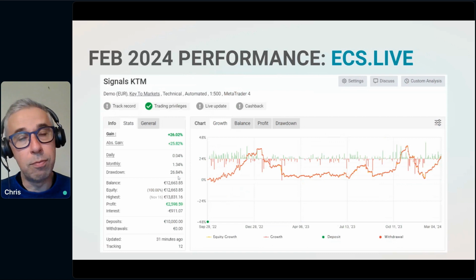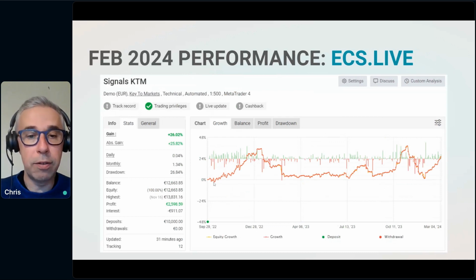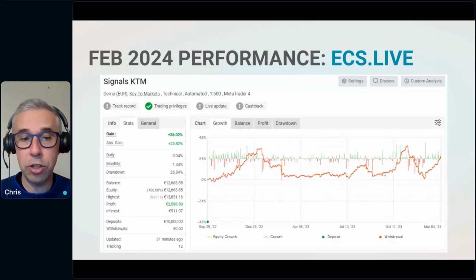ECS Live, more volatile, makes it a little bit less interesting at the moment, of course. It's making a good comeback, but it had some deep retracements as well. Never in negative territory, always in the positive or almost always in the positive, but not much of a consistency there. It looks like a range. I would like to see a little bit more consistency there in the future.